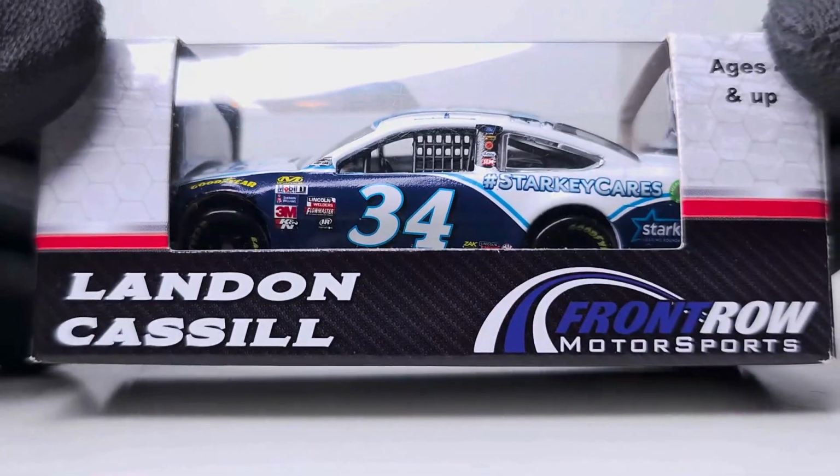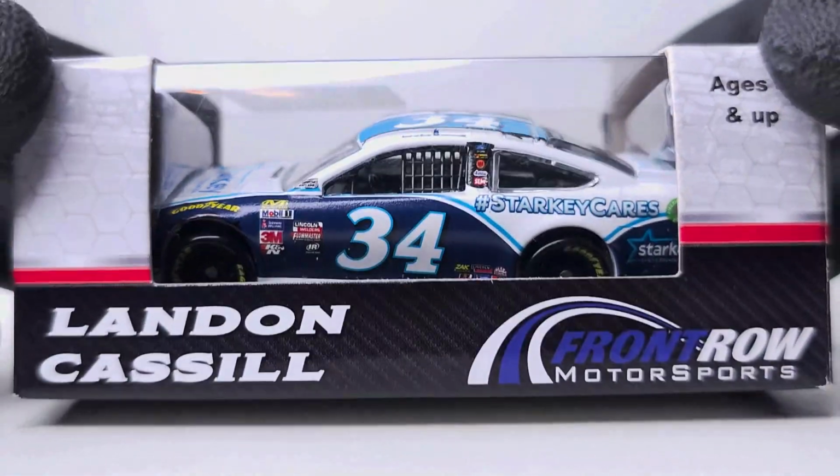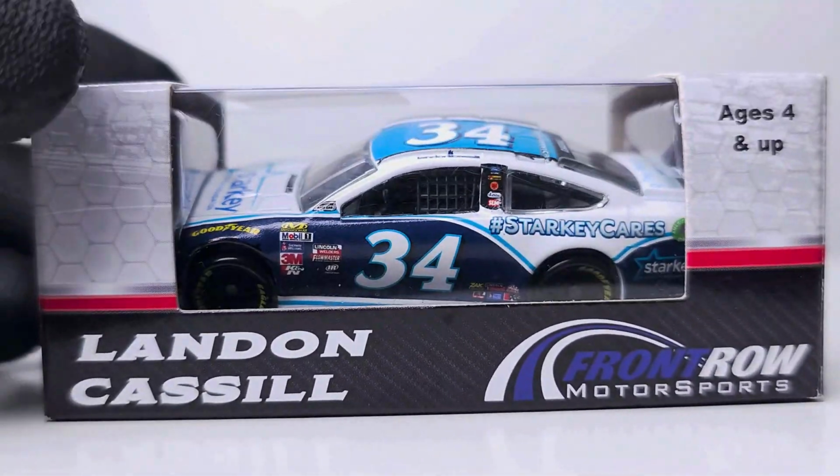So I hope you guys are ready to land on a Cassill, because we are going to go ahead and start this diecast review and the unboxing of Landon Cassill's 2017 Front Row Motorsports car.